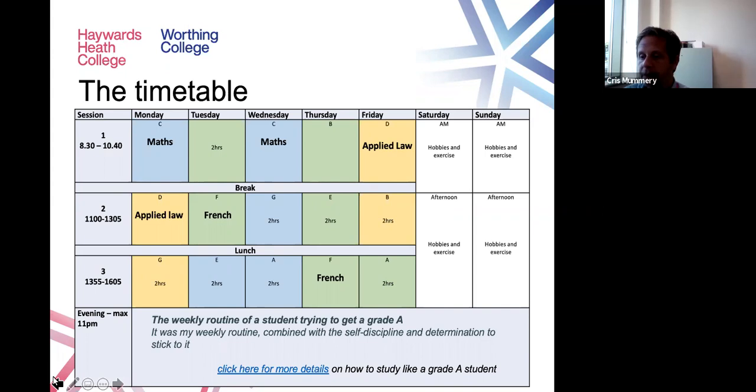Another question from Jack about EPQ. The EPQ stands for Extended Project Qualification. This is something that students can do in their second year of study, which is basically a research project, which can be based on one of the subjects you're already doing, or perhaps another area of interest that is supported by a teacher and is supervised, and you actually get UCAS points for that qualification as well.